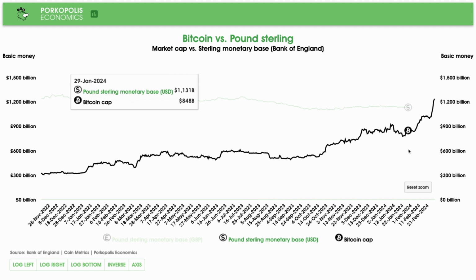So it's very exciting. If you're a Bitcoin fan, if you've been following the protocol for many years, if you've been trying to understand it, this is the oldest fiat currency in the world. And right now, in February 2024, a young 15 years into Bitcoin's life, it has already passed its value. That is the oldest fiat currency in the world, the pound sterling.